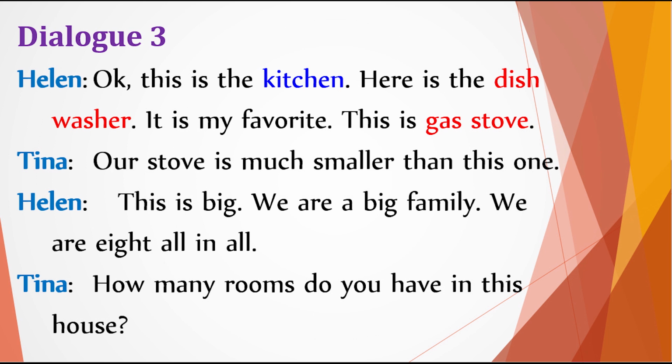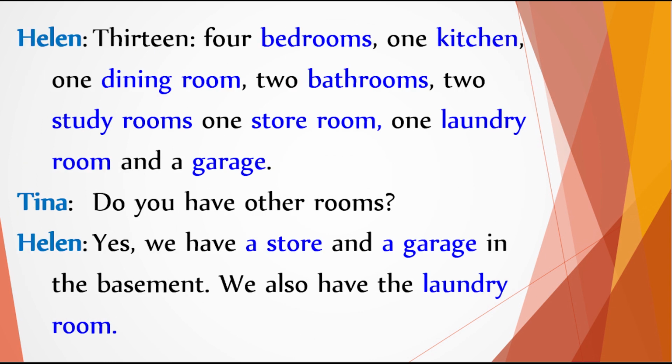Dialogue 3. Okay, this is the kitchen. Here is the dishwasher. It's my favorite. This is gas stove. Our stove is much smaller than this one. This is big. We are a big family. We are 8 all in all. How many rooms do you have in this house? 13. 4 bedrooms, 1 kitchen, 1 dining room, 2 bathrooms, 2 study rooms, 1 storeroom, 1 laundry room, and a garage.